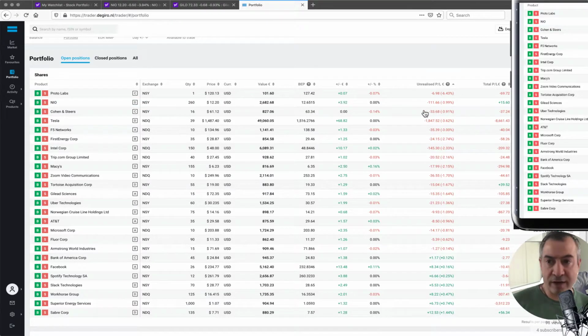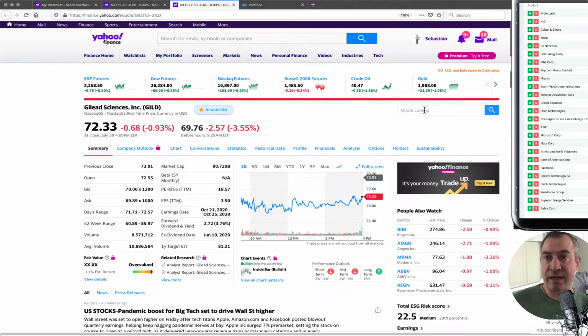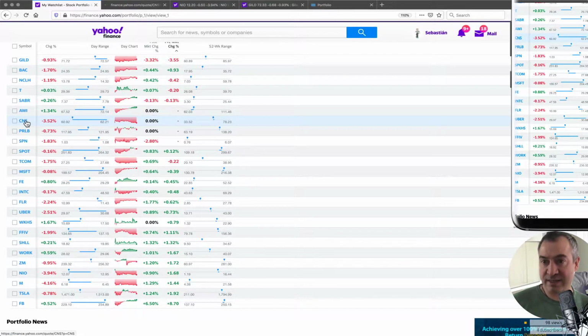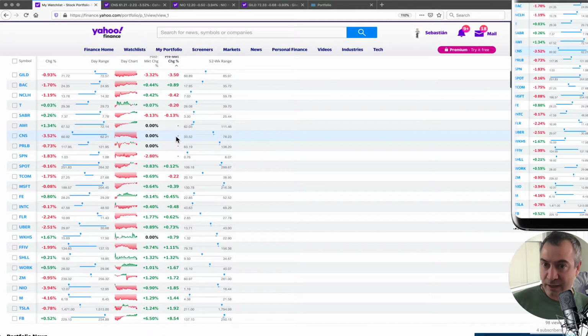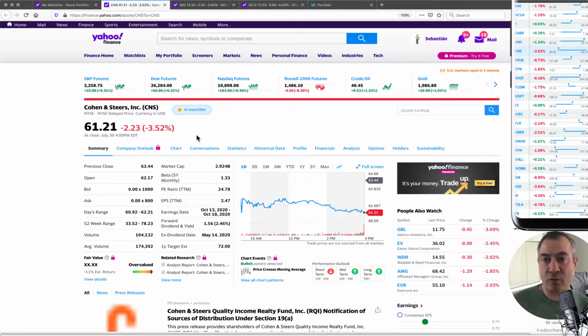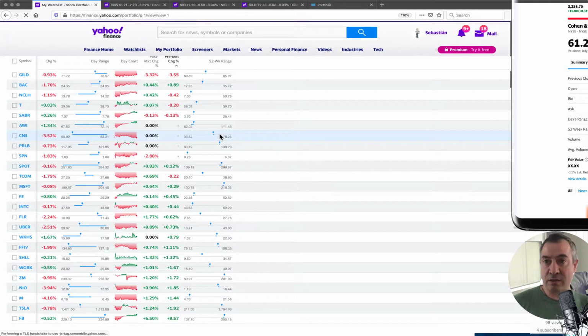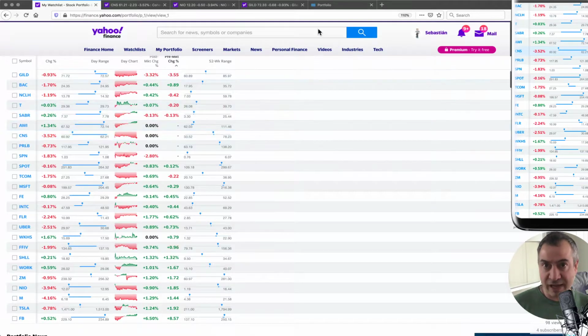The next one to check will be Cohen and Steers, and we go here and we find Cohen and Steers, I think it is this one, CNS, Cohen and Steers. We open it. Directly we can see the day, it's at the lowest from last day. It has been going on a downtrend, and post-market there was none, and pre-market there's none. So there's not going to be any information for us. And that's why it's good to check the pre-market, because it gives information on how the day is going to go. So at the moment, no information on that one, nothing we can do.